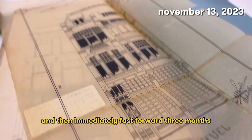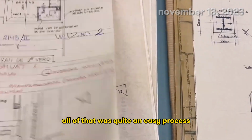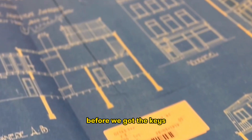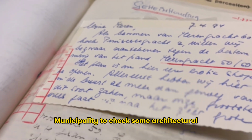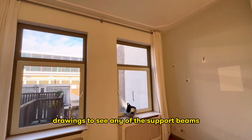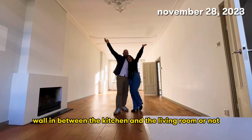Then fast forward 3 months, we purchased the house. All of that was quite an easy process after our offer was accepted. Two weeks before we got the keys, I made an appointment at the archive of the Hague municipality to check some architectural drawings to see any of the support beams, so whether we can take out the wall between the kitchen and the living room or not.